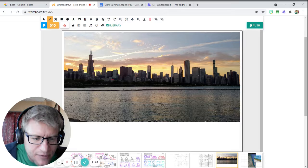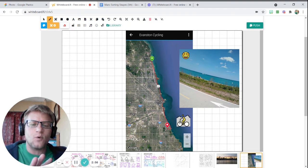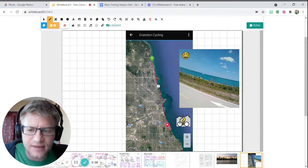I wanted to show you the little map though. Check this out. This is the map of where we went. I took this photo while I was riding. On the way home, it was getting to be sunset. On the way up, though, the water was just sparkling blue. It looked like the Caribbean.